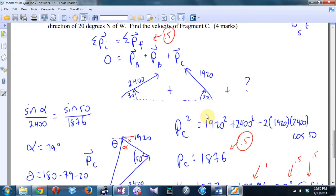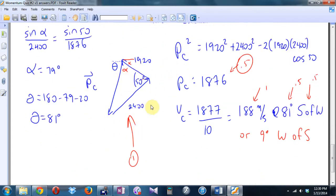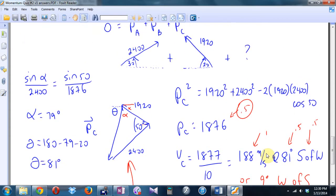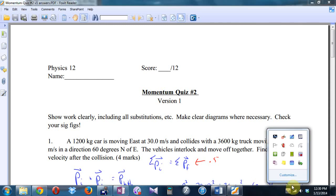In terms of part marks, I would give you a half mark if I saw that. One whole mark for a good vector triangle diagram. Half mark for that. 1 mark for the speed. Half mark for the theta. Half mark for the what of what. Can you give yourselves a score out of 12? If you didn't do the quiz because you were away, please put a big omit at the top where the score is.